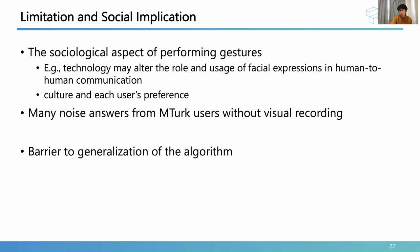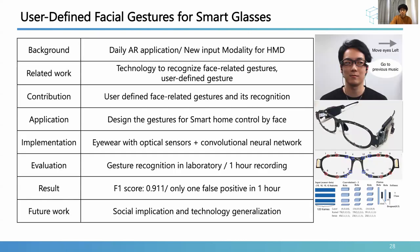We believe the sociological aspect of performing gestures is especially important. Technology may alter the role and usage of facial expressions in human-to-human communication, and we need to consider culture and each user's preference. This is the summary, and I'd like to end my talk.